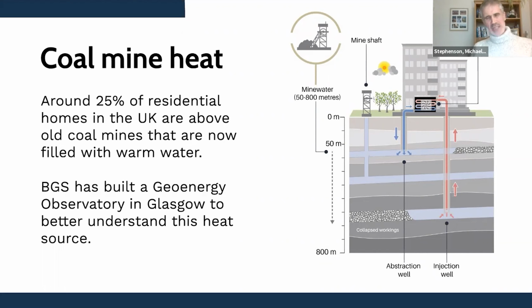So we've actually built an experimental test site, which will allow us to find out about heat and the way it moves underground. This is called the UK Geoenergy Observatory, and it's in Glasgow. We're doing experiments right now, and it looks like there's plenty of water, and it's warm enough, if we concentrate it, for houses and villages in the towns above. So I'll hand over to Alan.